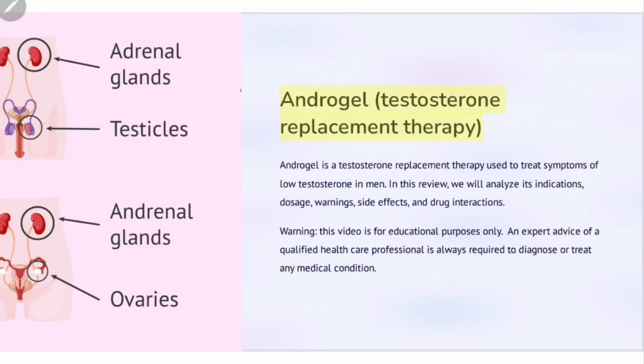Androgel, testosterone replacement therapy. Androgel is a testosterone replacement therapy used to treat symptoms of low testosterone in men. In this review, we will analyze its indications, dosage, warnings, side effects, and drug interactions. Warning: this video is for educational purposes only. The expert advice of a qualified healthcare professional is always required to diagnose or treat any medical condition.